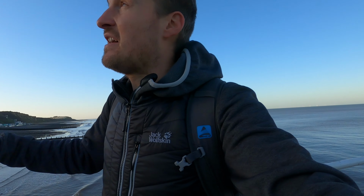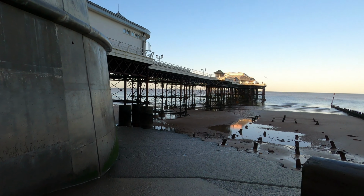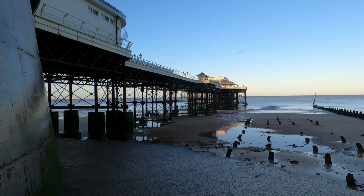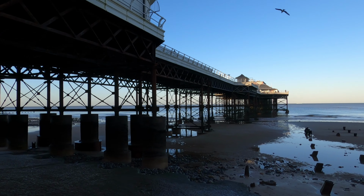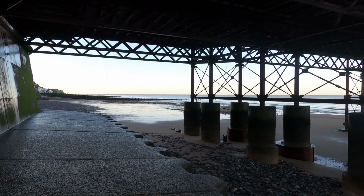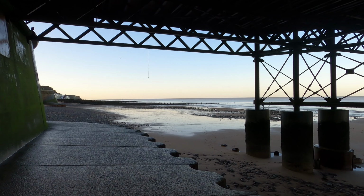So, going to leave the pier, give you some drone action, leave these two behind. And toddle off down that way, over the beach, up a cliff, over the hill, and into Sheringham. So there's Cromer Pier from down below. Built and opened in June 1901, with a length of 495 feet. I'm hoping we're going to get some really nice colours down here. Look at it already, the sky is just turning that pinky blue. That's amazing.